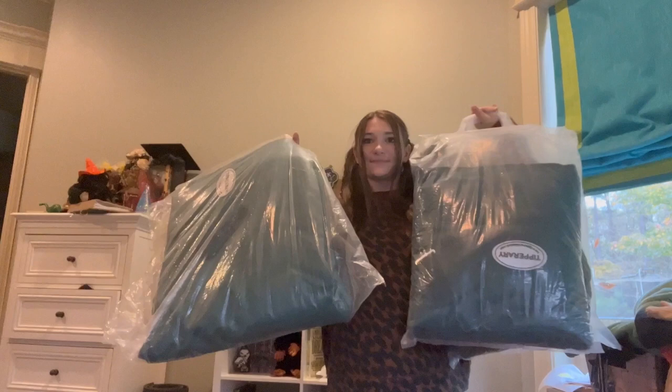They are all hunter green so that they can look good on all my horses. So I got a full winter blanket, a rain slash turnout blanket, and a cooling blanket, all for like $200, which is crazy.